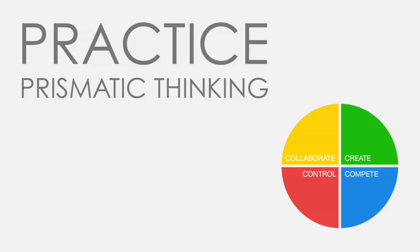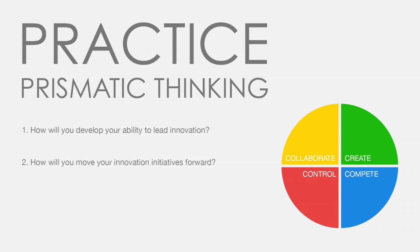One last time, let's practice prismatic thinking. How will you develop your ability to lead innovation? How will you move your innovation initiatives forward? Most importantly, how will you make innovation happen in your organization?